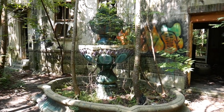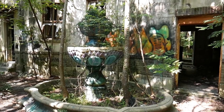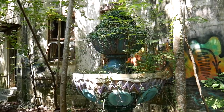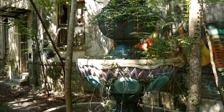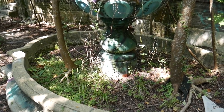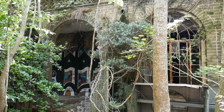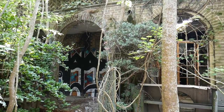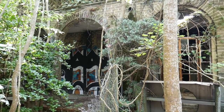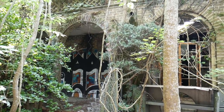Got a really, really old fountain that would have been awesome back when this place was up and running. Now it's just been graffitied and vines are growing on it. As you can tell, these archways and the columns and the fountain, this place was really nice when it was up and running. Whoever built it back in 1927, they went all out.